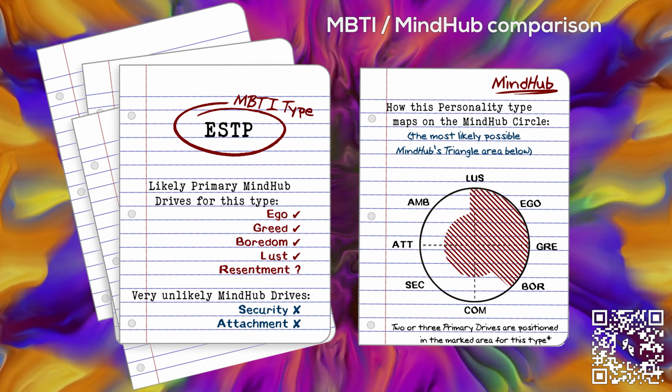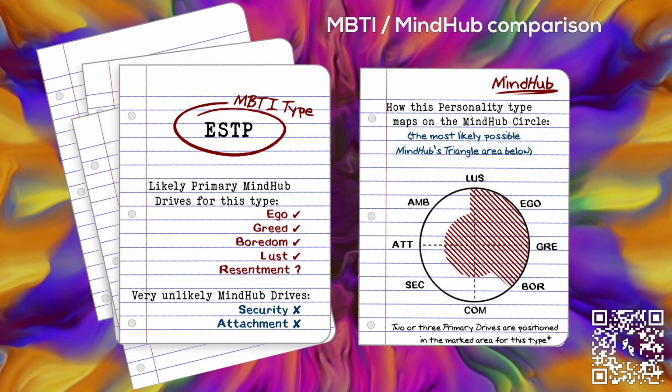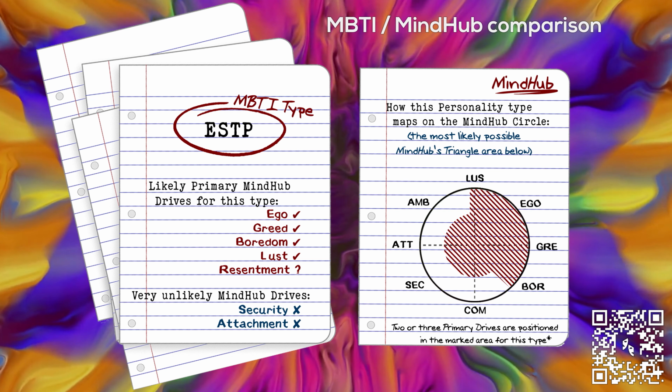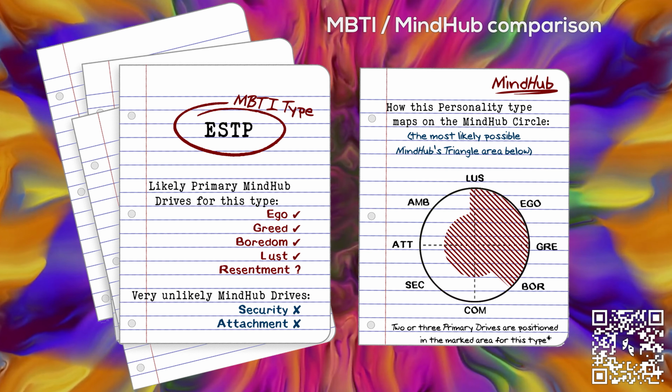ESTP are extroverts sensing thinking perceivers in the MBTI. 16 personalities nicknames them the doer. In MindHub, they are proactive and social personalities and are likely to display lust, ego, greed, and boredom. Their stereotype as a pragmatic problem solver likely stems from their tendency to respond quickly to new information and situations.